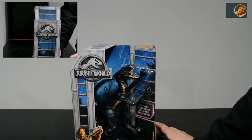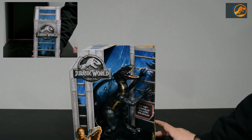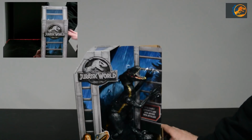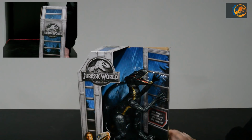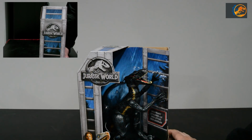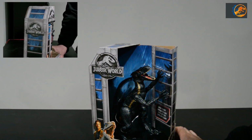So you still have Owen and Blue on the front there, which is great to see. Indoraptor, the name of it is right there. The little description on the front says superposable, which you can already see just by looking at it. There's all kinds of joints, ball joints, pivot joints everywhere on this thing, which is awesome to see. I can't wait to set it up to mimic some of the poses that we've already seen in the trailer and ultimately in the movie.